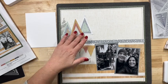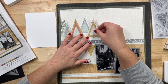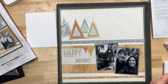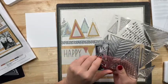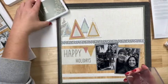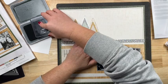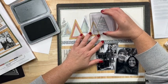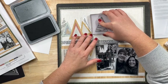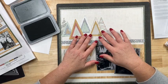There we go. All right, so before I get my next tree down, I'm going to need to get it on a block. So this next tree is the smaller one. Okay, so for this one, I'm going to place it where I want it. Give it a good press. There we go, perfect. It is a little scary stamping directly on my layout, but look, it's turning out just fine.